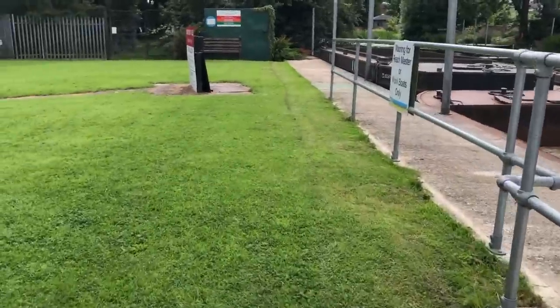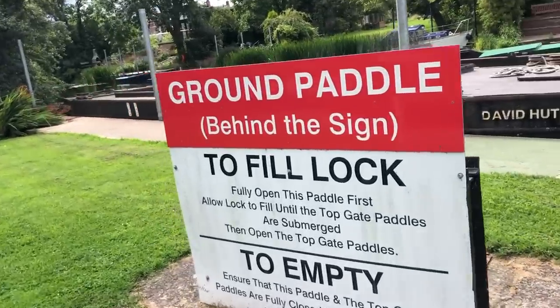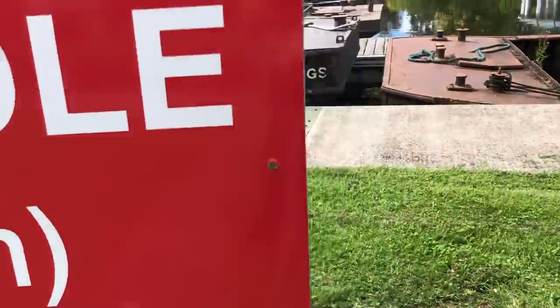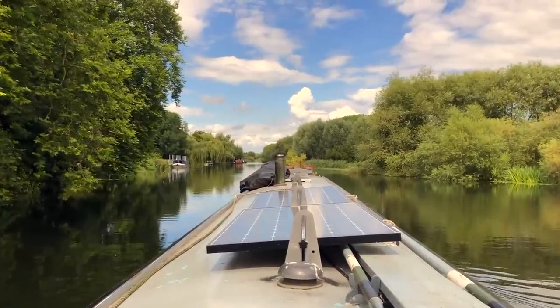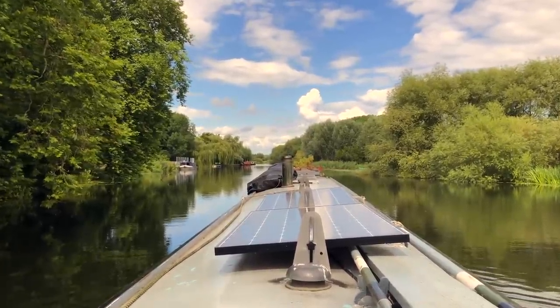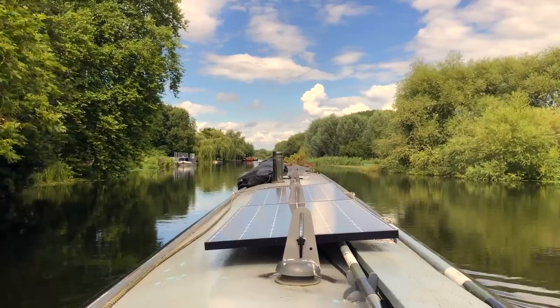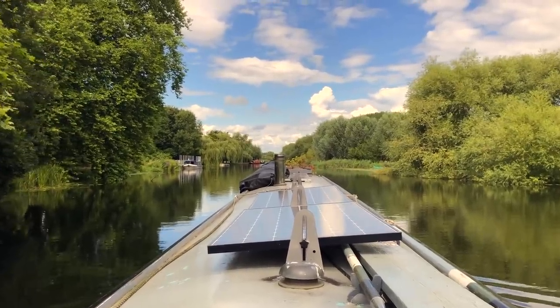Okay, let's go and read it. Fully open this paddle first. Allow lock to fill until the top gate paddles. Okay. Best we've done a lock so far since we've been on the River Avon. And apparently we've only got one mooring spot left, according to the boat that's just gone in the lock.